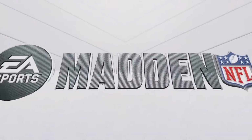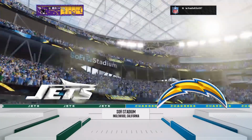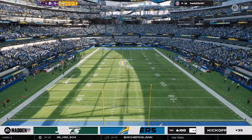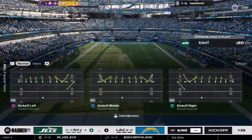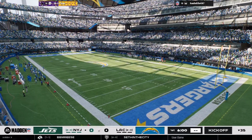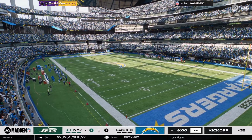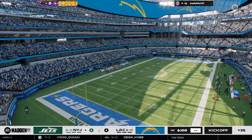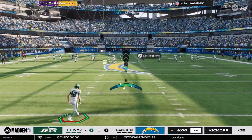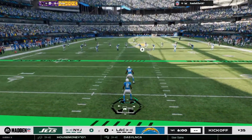EA Sports coverage of the NFL brings us to the City of Angels, Los Angeles, California. Today it's week 3, and we've got a good one in store, as it'll be the New York Jets taking on the LA Chargers. Week 1 and week 2 have come and gone. It's off to week 3, and we're underway on EA Sports.